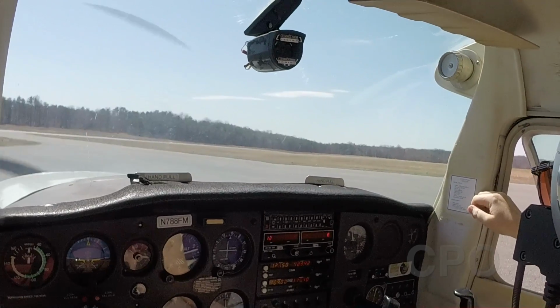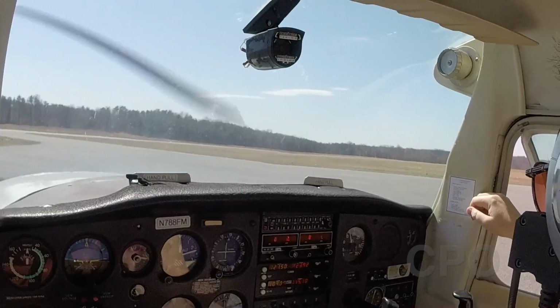Tip the traffic, Musketeer 7626 Romeo, turning final for 28 Tipton.